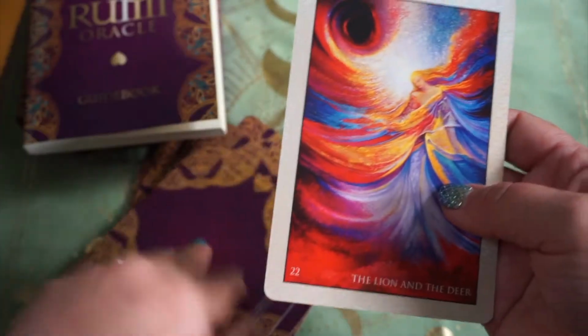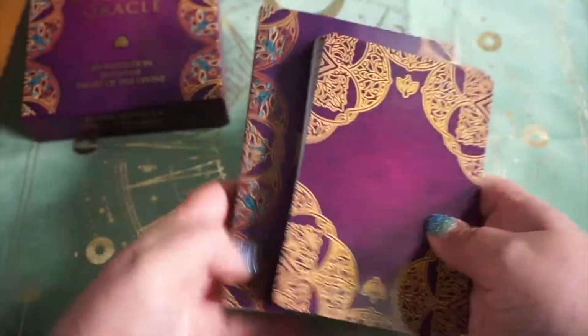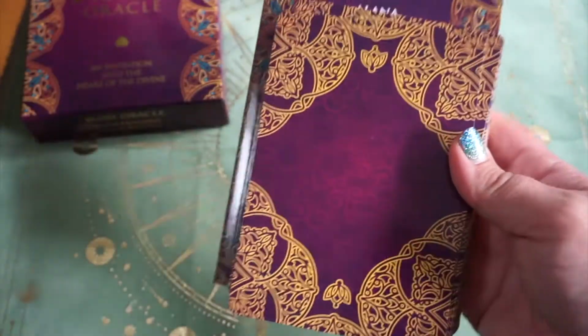You don't have to. You could totally ignore that if you wanted to, but I feel like if you're gonna have the Rumi Oracle, you kind of need the Rumi, right? Well, not right. This is just what I say. These are the backings. They're absolutely beautiful. I'd like to edge this deck maybe in gold to match them. But yeah, I've had this one for a little while.